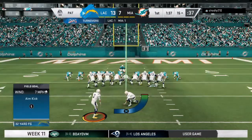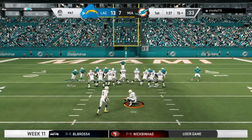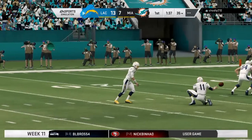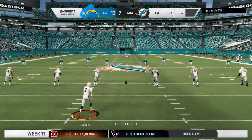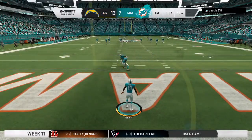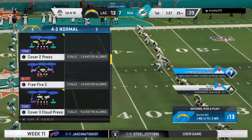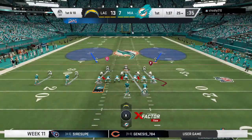Badgley on for the extra point. I was just about to say he hadn't missed an extra point all season, but there it is. His first miss, no good. So they throw the pick six. They'll get another shot at it now as this one's in the air. And this will be a touchback as that sails over the end line. The Dolphins at the line ready for their next drive.